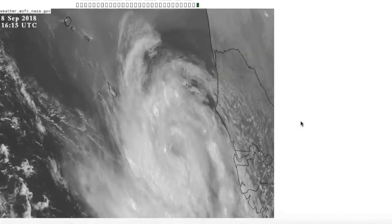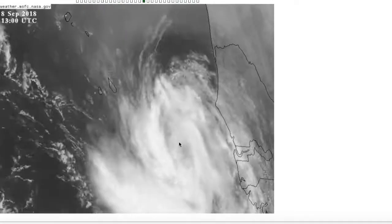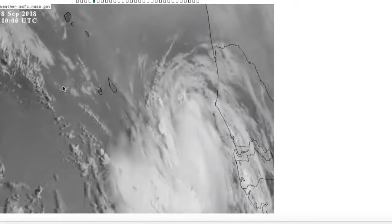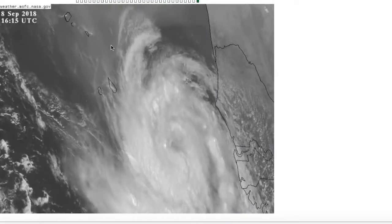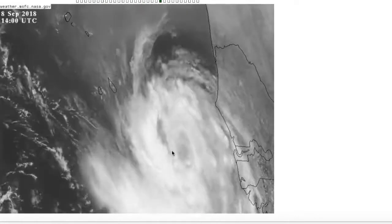Let's start with Helene here. A pretty well-defined tropical storm. It even has, it's not really an eye feature right there, it's more of a dry slot in the middle of all this deep convection being pulled in from the African continent. You can see in this loop we have flow screaming in from the north-northwest, bringing in a lot of dry air, and that's all being entrained into the system.